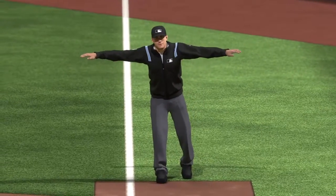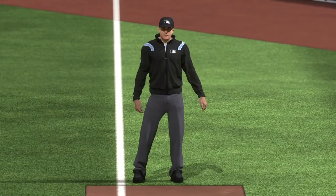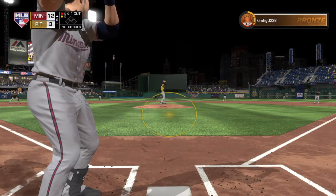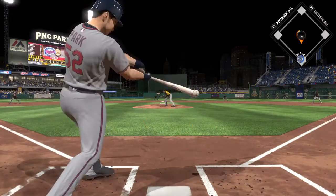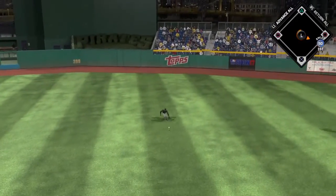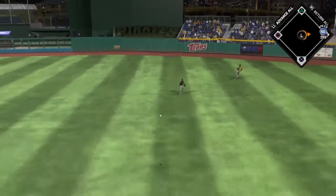And a check swing. Did he go around? No, says the first base umpire. It's ball 1. 1-1. Here it comes. Line drive to center field. And that's another base hit for him. He's on a tear in this one.